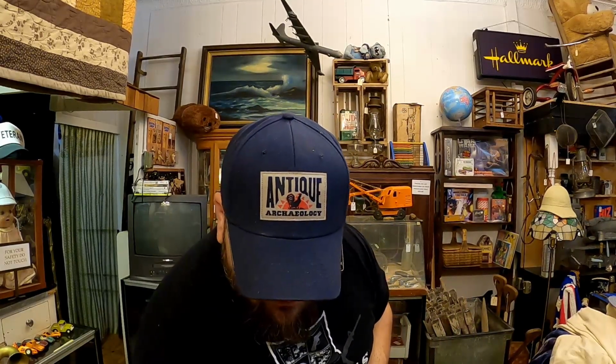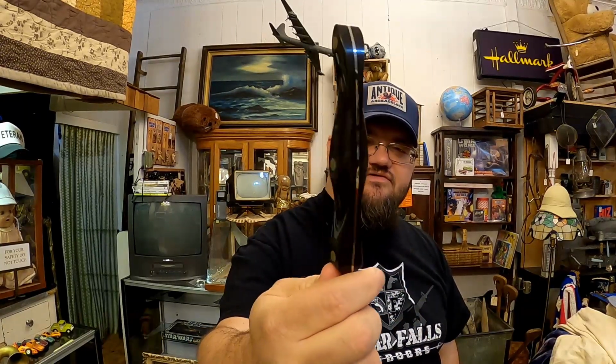Now, here is the best find that I found all day out of this tote. Let me show you guys in here. You're going to be a little bit shocked. I'm just going to show you the handle of these. You see that handle right there? I don't know if it's focusing, but we'll hold it there for a second.